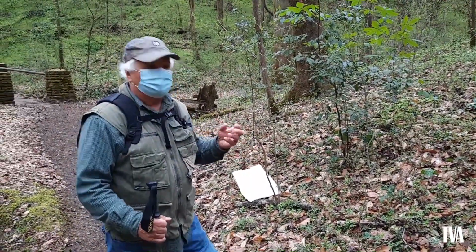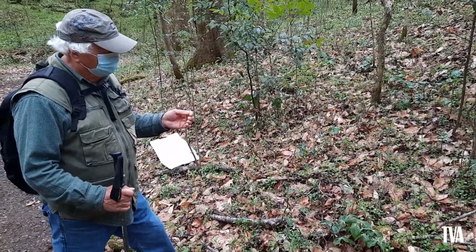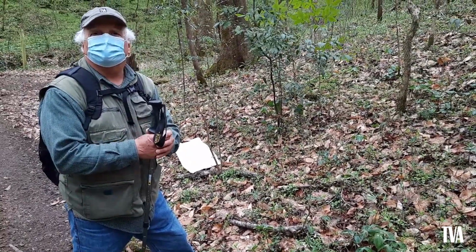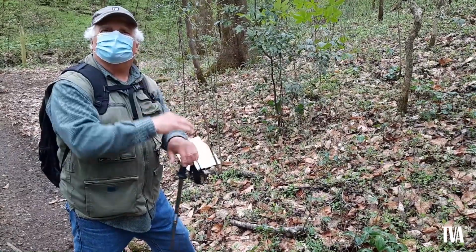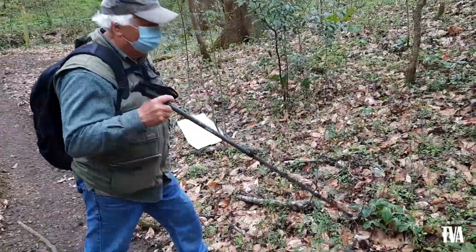The seeds of Trillium have a little fat-like structure on them that the ants like. So ants are one of the dispersal mechanisms for Trilliums, and they will collect those seeds and carry them to their ant hills, and they'll eat the little fat appendage off of the seeds, and then they discard the seeds around the ant hill. So a lot of times you will see Trilliums in clumps.